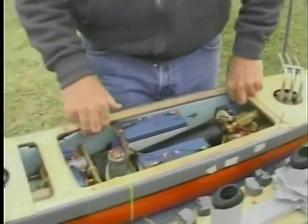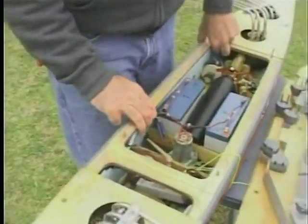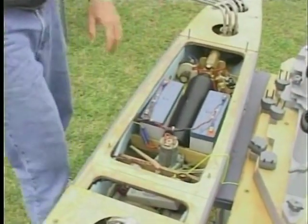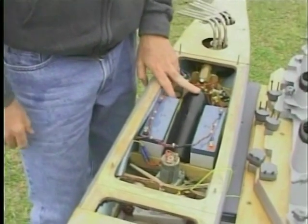Inside you can see it's full of water. The bilge pump was getting most of it out, but still a lot in there. So I'll take this all out. All the guns will come out, get dried out, batteries charged, and get it all set up again for next month. Yes, it was a great day for battling.